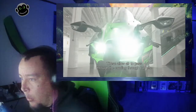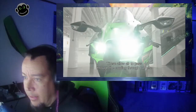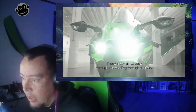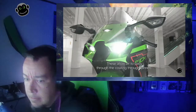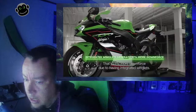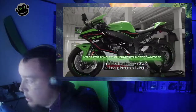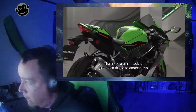Again, I don't like the way they open it up, but if they're going to put winglets on there and go with an integrated design, that's probably the only way they're going to be able to get the air in the winglet tunnels, you know? Pass through. That's 17% more downforce due to having integrated winglets. The aerodynamic package takes things to another level.